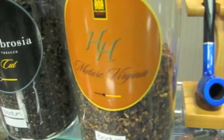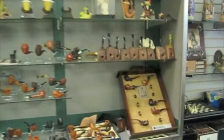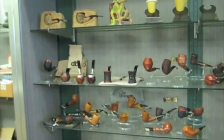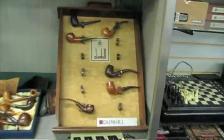There's these blue ones here. These are nice pipes over here. Yeah, that's where their Dunhills are at. They got Dunhills over here? Yeah, there's that. Well, they got six of them. That little display over there. All the meerschaums.